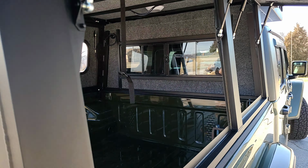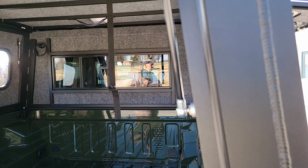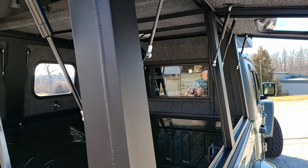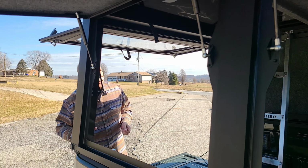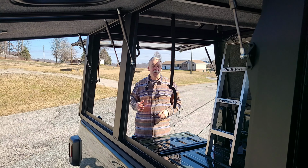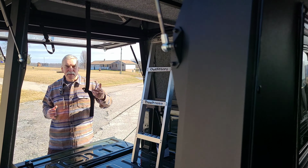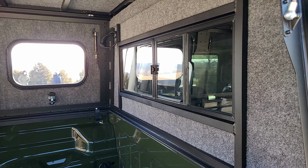Got the slider for one of the main reasons, so we can leave that open if we are camped, or not camped, but parked in a parking lot somewhere. Then we can leave that open and still get some ventilation, but yet it's secure. And the same with the cab as well. That's one of the primary reasons for the slider.